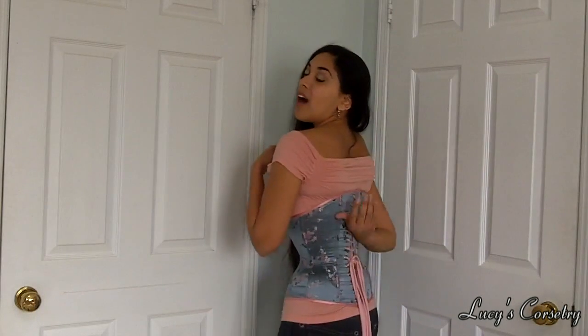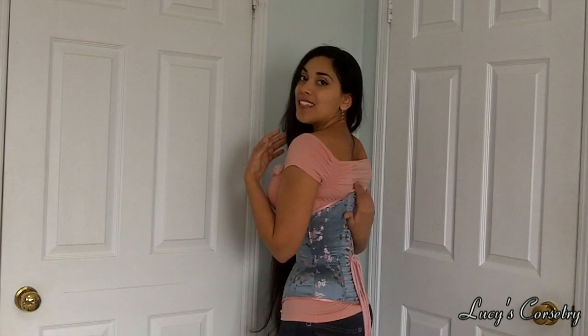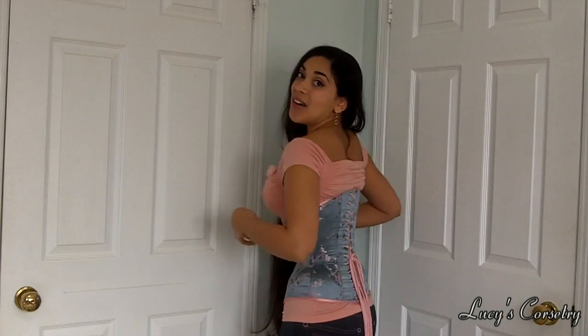But at the same time, the high back here helps prevent muffin top from forming over the top here. It still gives me enough space for my wing bones though. So I find this to be very comfortable. This is my first underbust corset from Puimond, and this is also my first custom-made corset from him.